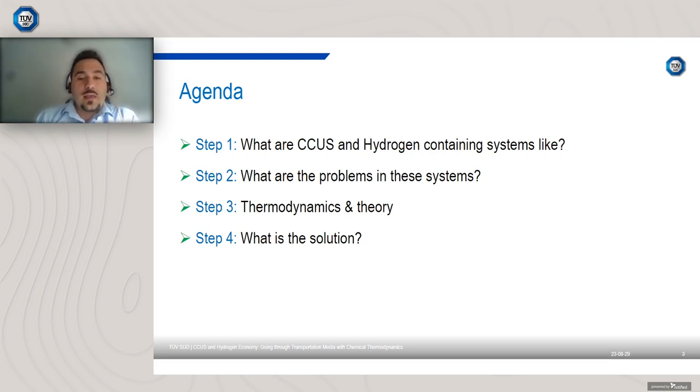Then I will describe the challenges, which parts of the system might face significant issues and barriers, such as flow measurement errors for both hydrogen and CO2, and corrosion and reservoir rock dissolution and precipitation problems. Then I'll go through the theory and thermodynamics behind it, and try to tell you why these problems are happening within the field. And once we have that theoretical understanding, then we would try to engineer some solutions for it.